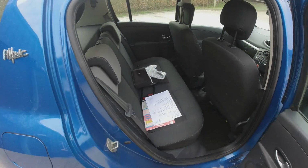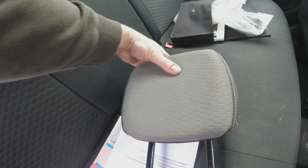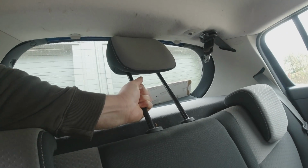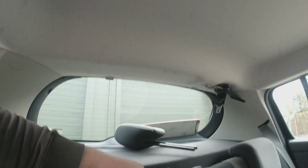So in the back here we've got the paperwork, and we seem to have an extra headrest. I don't know what it's out. Pop it back in again. Oh, that's probably why. You can see the headliner's got some dirt on it, so they've probably been loading stuff into it. I can't do that one-handed. I think I need to put the seat forward a bit to do it, so I'll do that a bit later on. So the headliner needs a good clean. Carpets are actually in really good nick. They've just got some dirt in them, so they'll come up all right.